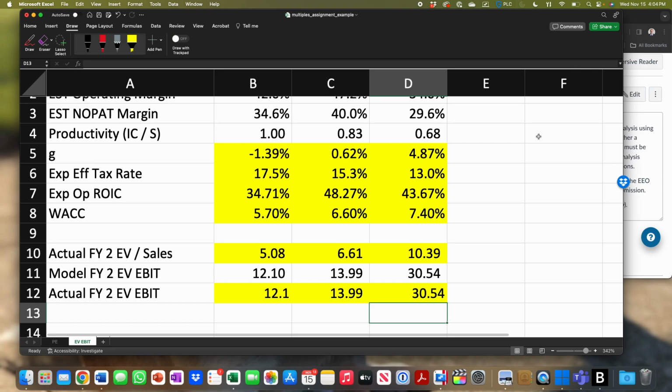They were expected to have an operating performance negative 1.4% G. Lilly was supposed to have a 4.9% G. So high growth, high spread, much higher multiple, right? Low growth or negative growth, even high spread, lower multiple. That should play out with the math. That's what we saw in the marketplace.